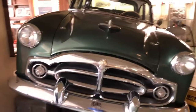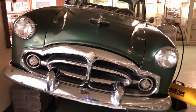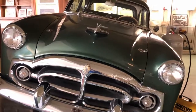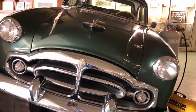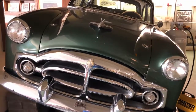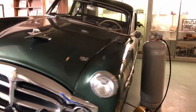This is a 1951 200 Club sedan. Jean Trevoux had piloted several Packards in the Carrera Panamericana, a dangerous border-to-border race that spans the entire length of Mexico, in 1951.